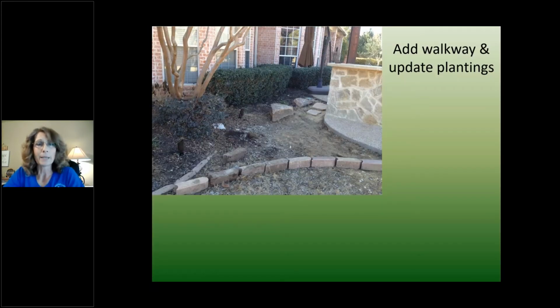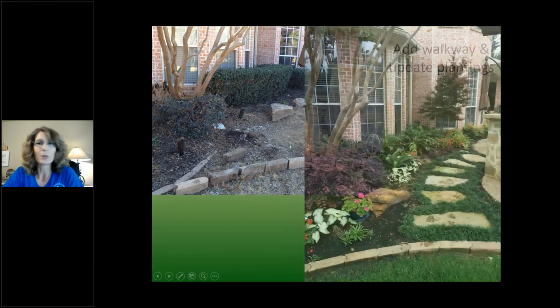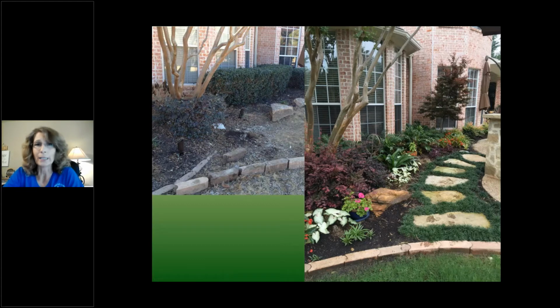This is a client in Southlake, and this is their patio right here, and they built an outdoor kitchen. So now it blocked the walkway that they used to be able to walk across their patio. So she asked that we create a walkway that goes around that area. And this is on the north side of her house, so it's very shady. So we pulled out these Burford hollies because you can see they're blocking half of the window. So we added holly ferns in here, which that's their mature size right there. They will never get up above halfway above the window.